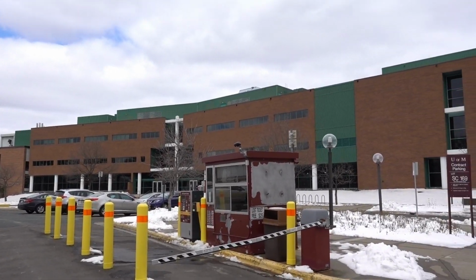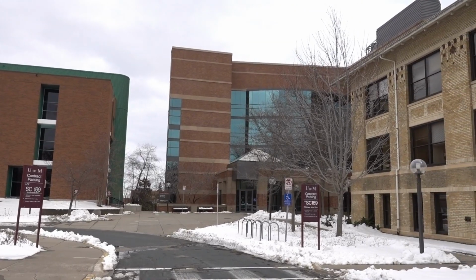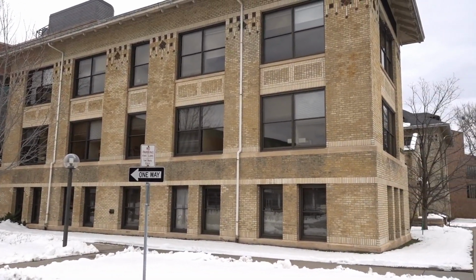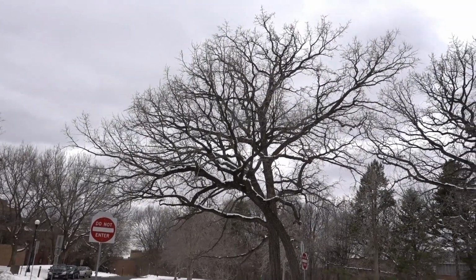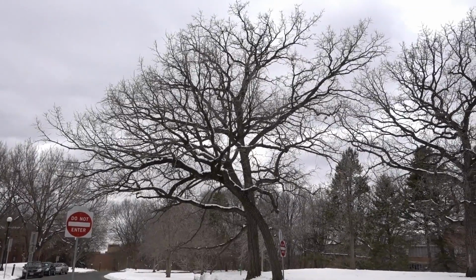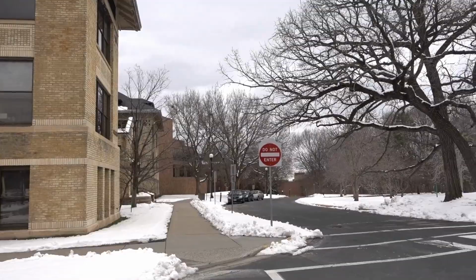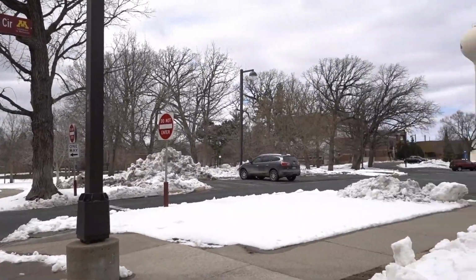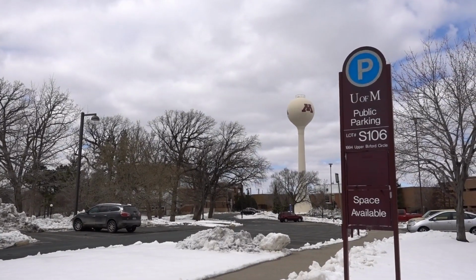Today's adventure brings us down by the University of Minnesota campus. Center screen there is the Ecology building. Not sure exactly what all of these buildings are for, but look at this tree, branching out in all directions. I'm just looking around, and this must be a pretty beautiful area to walk around during the springtime. And there's the old University of Minnesota water tower.